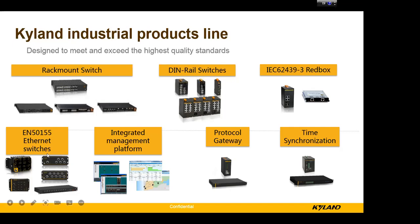And the fourth is the EN 50155 Ethernet switch. It is vehicle mounted and mostly used in railway applications. And it has IP67 protection. And the ports on this Ethernet switch are the M12 design to achieve higher reliability.